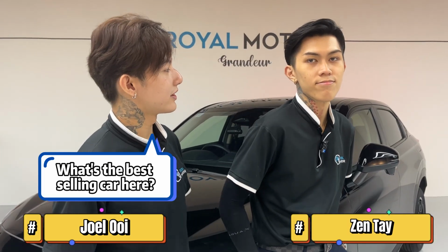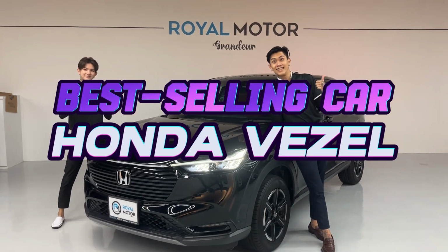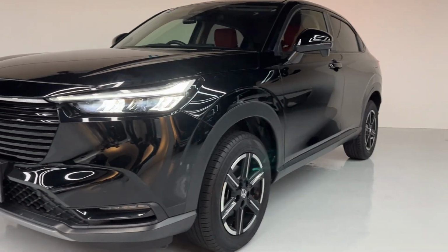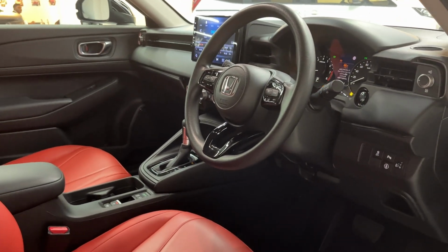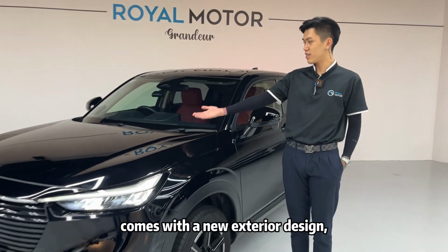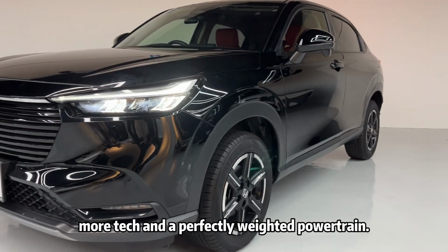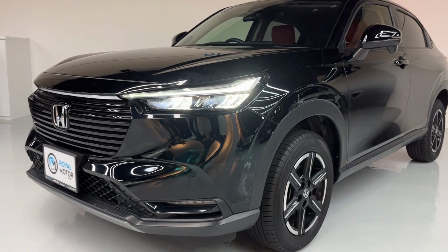What's the best selling car here? Of course, it's our Honda Vezel. The all-new Honda Vezel comes with a new exterior design, spacious and modern interior layout, more tech and a perfectly weighed powertrain.